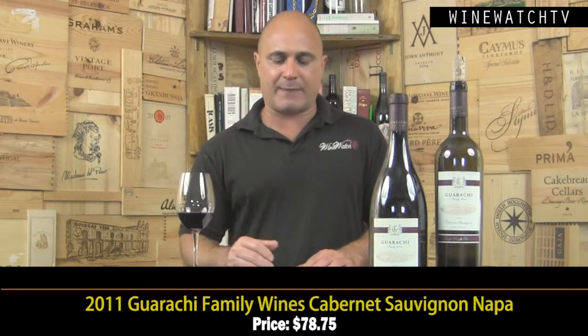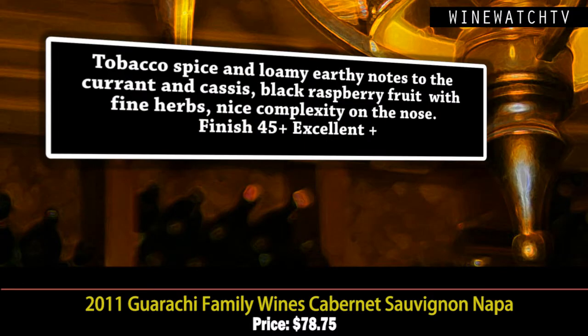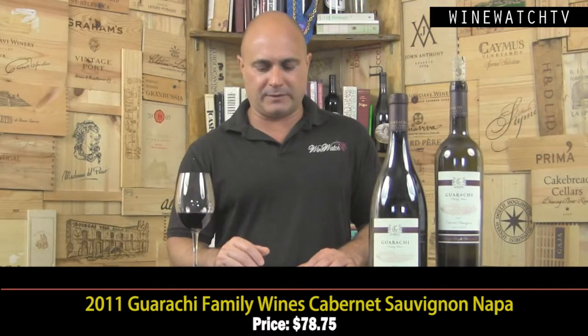It's a big Napa Cab, a good amount of tobacco spice here, some loamy earthy notes to the currant and cassis berry fruit, black raspberry, some fine herbs. Nice complexity here on the nose, opening up really nice on the second day. Julian Gonzalez is the winemaker, and like I said, Paul Hobbs is a good friend. He's giving these guys a little bit of assistance here.